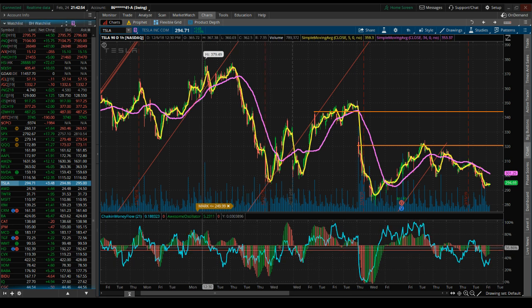So remember, this has got its own zero line. In fact, maybe I can edit it so the zero line is a different color. Yeah, the zero line is red, which the other one is. So I'll make it purple, something like that. So I click OK. Okay, there you go. So the purple one is for the Chaikin money flow.